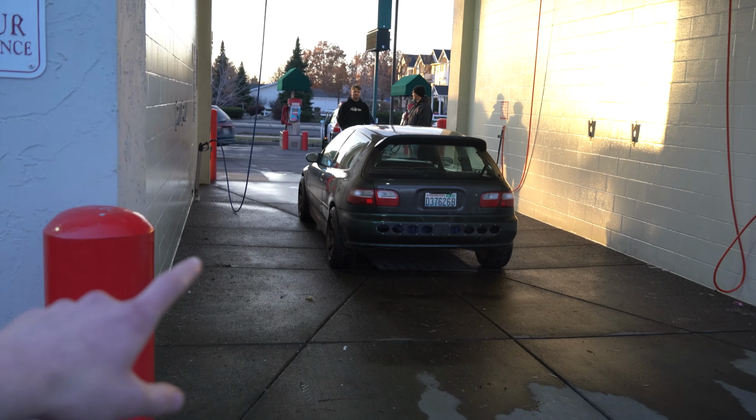We got both of the cars at our car wash. It is way past due to get the STI washed. It looks like absolute crap, and I hate driving my cars on the road with them looking bad. So we got the STI in one bay, and then Bo was obviously driving the Honda. He's got it in another bay over here. We're gonna go ahead and get these cleaned up.